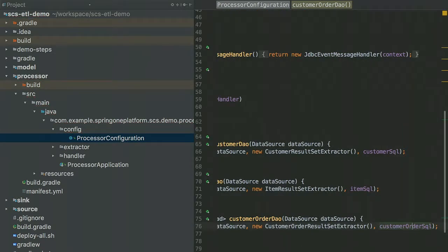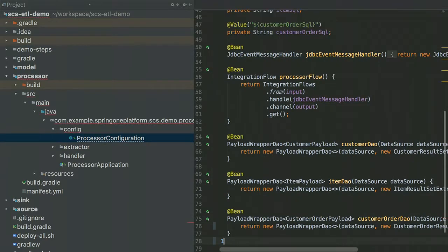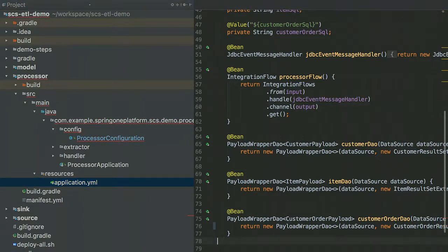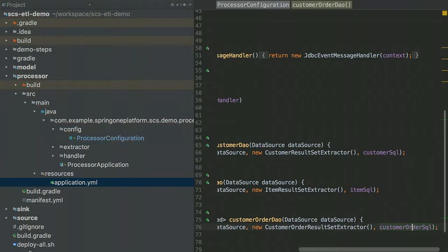So let's take a step back. Let's take a look at our application YAML and how we configured this, and then we can drive into what a customer order result set extractor actually does. So if we go back to, oops, I made a change here. A couple of those. Okay, cool.